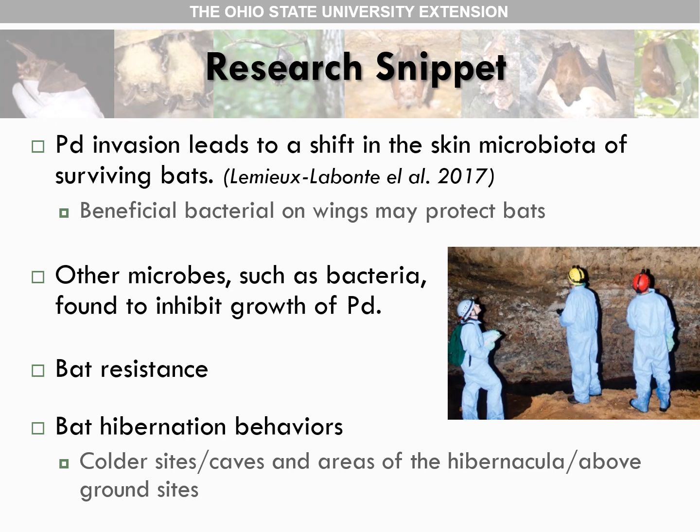And one piece of information, which is good news, really good news, is that some species of bats are not being impacted as greatly by white-nose syndrome as others. Big brown bats are one such species.